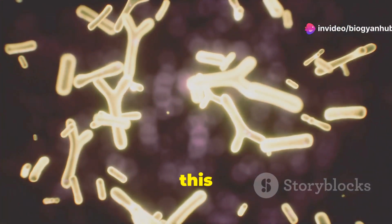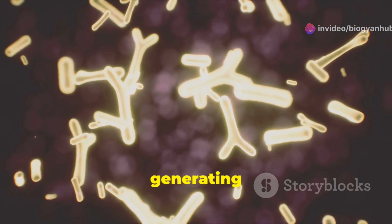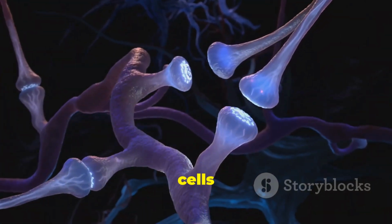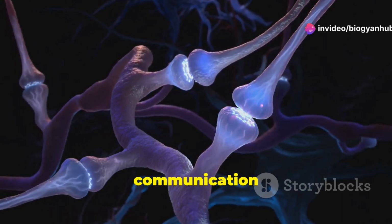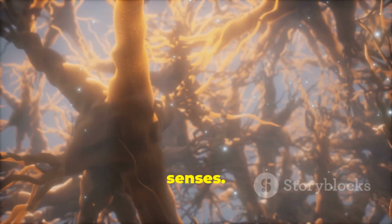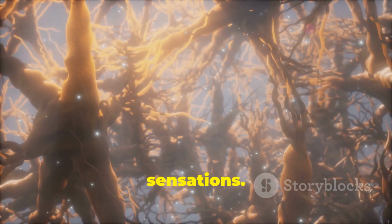But the importance of this pump goes beyond just ion balance. It plays a vital role in generating the electrical impulses that power your thoughts and actions. This electrical difference is what allows nerve cells to send signals throughout your body. These signals are essential for communication between your brain and the rest of your body. These signals control everything from your muscles to your senses. They enable you to move, react to your environment, and experience sensations.